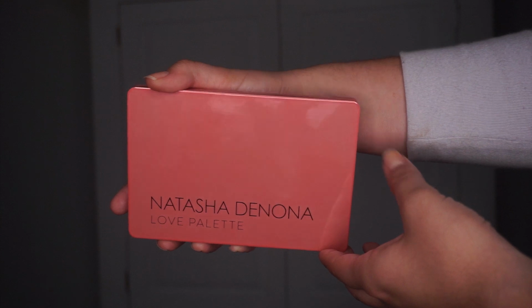So the first item, just the first number I rolled was number 17, and that actually correlates now with this beauty. This is the Natasha Denona Love palette. I ended up purchasing this on Black Friday.